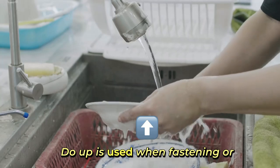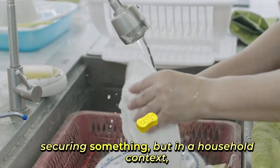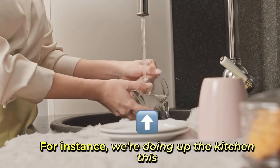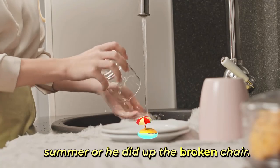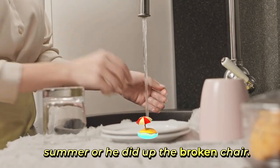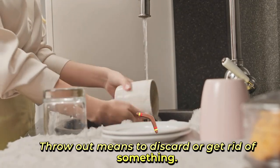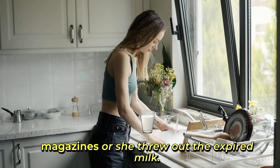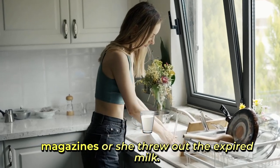Do up is used when fastening or securing something, but in a household context, it can also mean redecorating or repairing. For instance, "We're doing up the kitchen this summer," or "He did up the broken chair." Throw out means to discard or get rid of something. You might hear, "I threw out the old magazines," or "She threw out the expired milk."